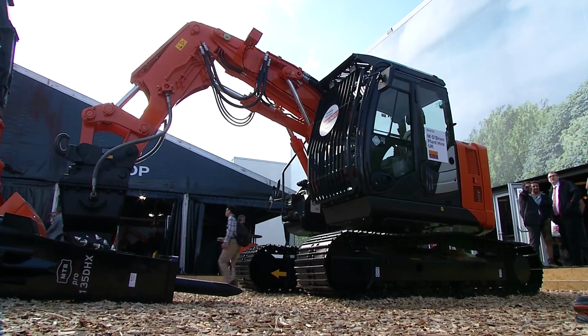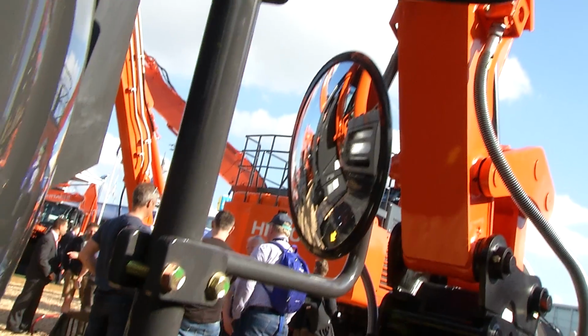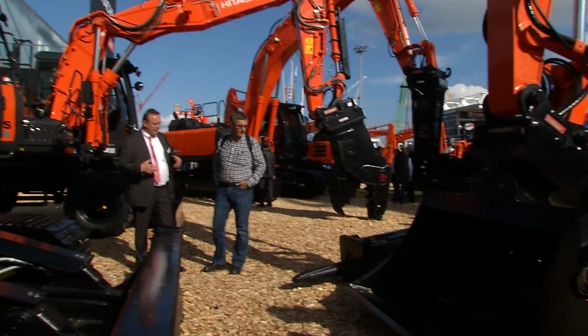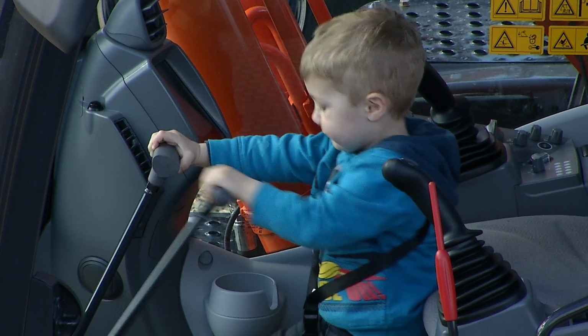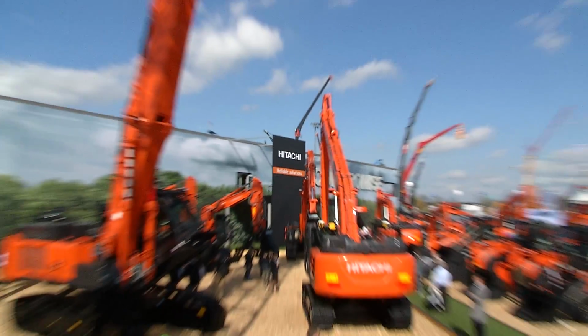We introduced it in Europe because we see there is a demand for this type of machine, especially for tunneling applications. It can also be used for demolition. It's a compact machine where the spaces are limited. So with a short boom, short arm and a bigger linkage, it's suitable for this kind of job sites. But now for every country we have an exclusive dealer for that certain country.